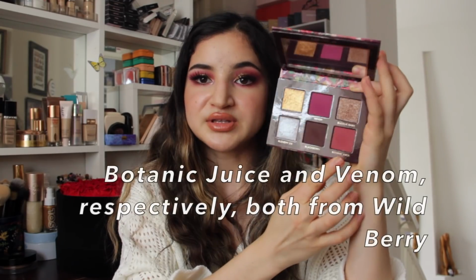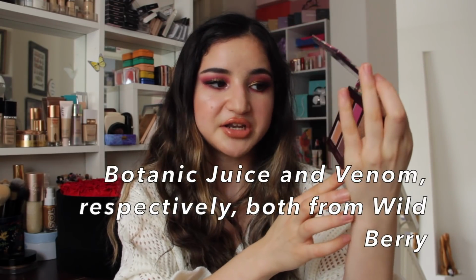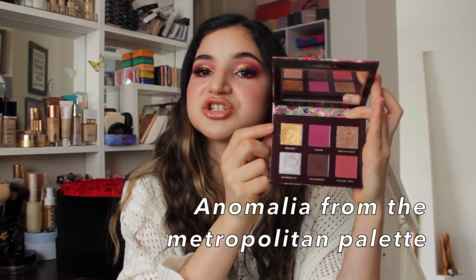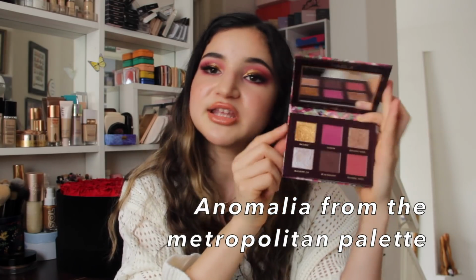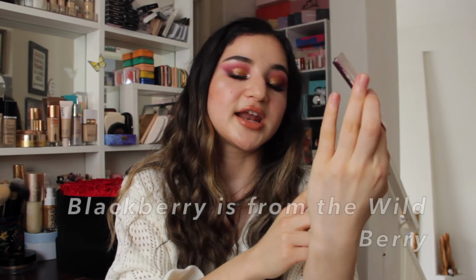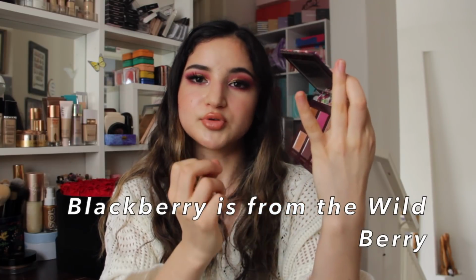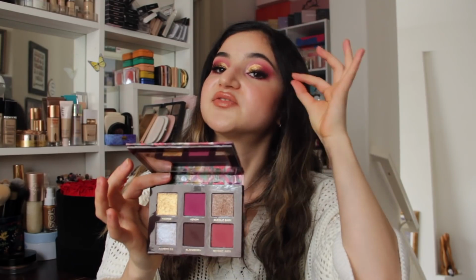eyes right now. I'm using this beautiful kind of mid-tone berry shade here, as well as this darker, more magenta berry tone shade. This gold metallic shade here is what I have all over my eyes. I believe this is available as a single as well. And then I have Blackberry, which looks like a brown, but it's actually kind of like an eggplant, almost like a purple berry toned dark shade. I think it's a really unique color. I have that kind of fluffed onto the outer corner.